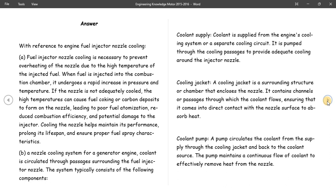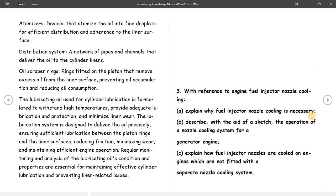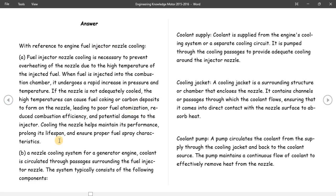Answer. So now with reference to engine fuel injector nozzle cooling, A. Fuel injector nozzle cooling is necessary to prevent overheating of the nozzle due to the high temperature of the injected fuel. So when the fuel is injected into the combustion chamber, it undergoes a rapid increase in pressure and temperature. If the nozzle is not adequately cooled, the high temperature can cause fuel coking, or carbon deposits to form on the nozzle, leading to poor fuel atomization, reduced combustion efficiency, and potential damage to the injector. So cooling the nozzle helps to maintain its performance, prolong its lifespan, and ensure proper fuel spray characteristics. So this is in regards to A, which is explain why fuel injector nozzle cooling is necessary, and this is it.